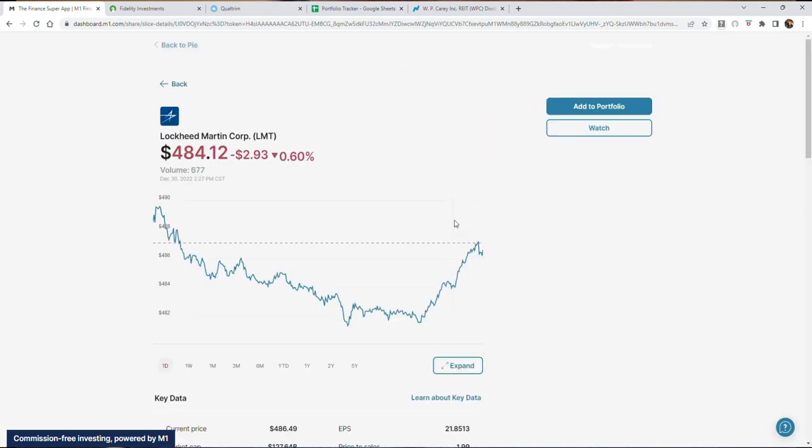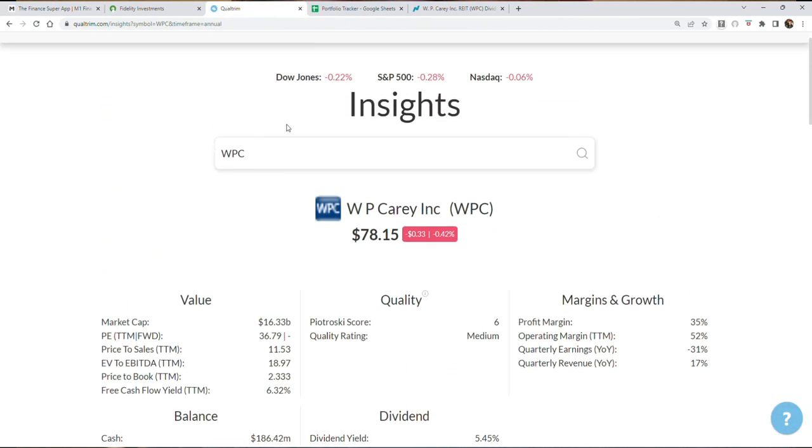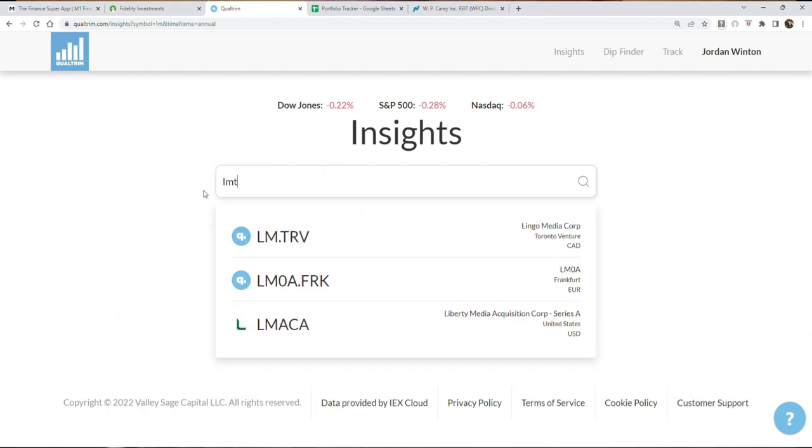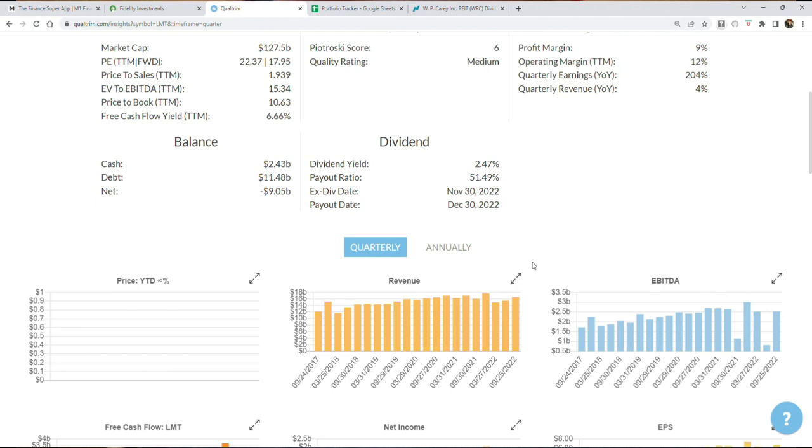Lockheed Martin is one that continues to surprise me. You know, it's at all-time highs. It's at almost $500 a share, and it's easy to want to look at that and just want to sell out, and part of me has the same thought process. I just want to look at that and go, man, now's the time to sell out. It's gone up so much. And while I might consider lowering my position, it's gone to what I consider to be fair value.